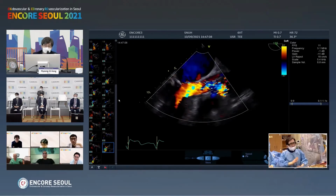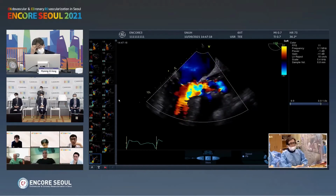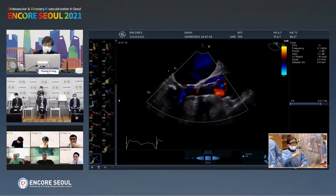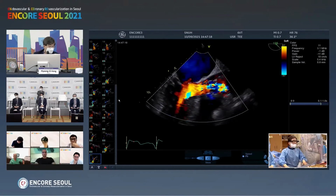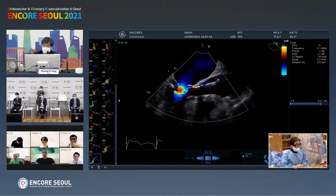Edge, body, no problem. Commissural calcification is a very important predictor of leakage. Here the mitral stenosis flow is too strong and we can't see well. Okay, angio again.